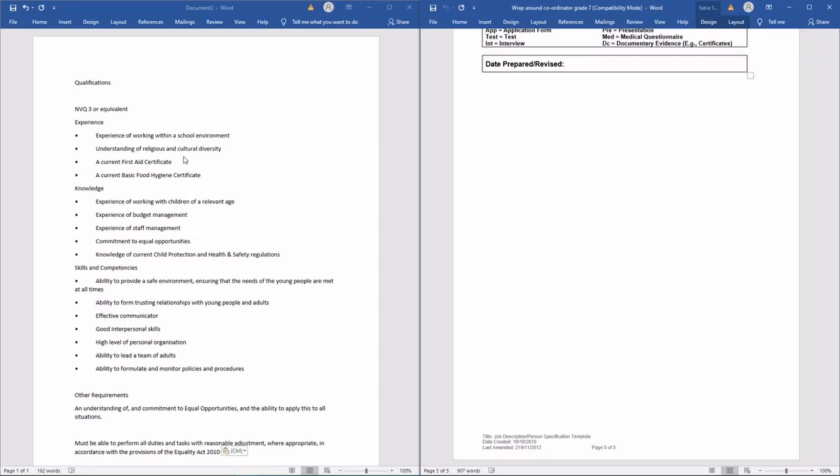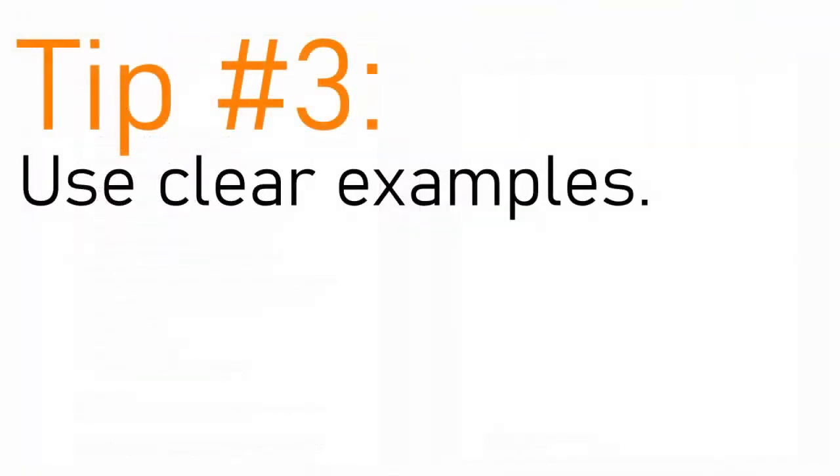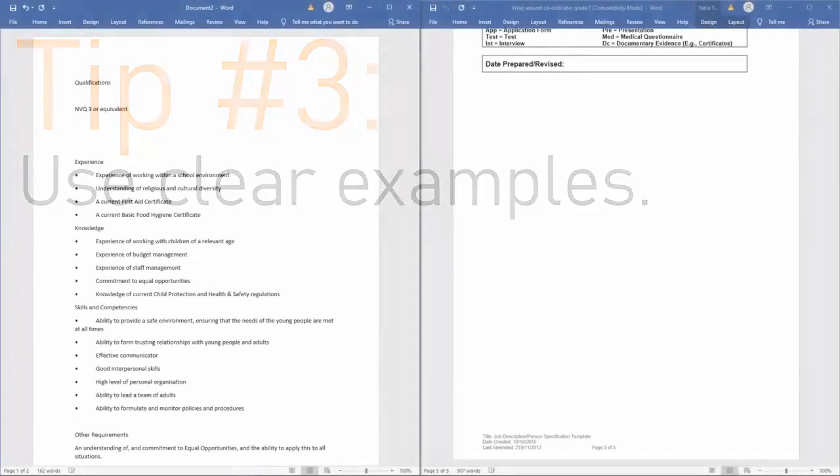And the third big tip is to use very clear examples, so examples of where you've done these things in your jobs before. So if I was to be starting on this, we're not going to finish it off today, but I'm just going to start as an example.